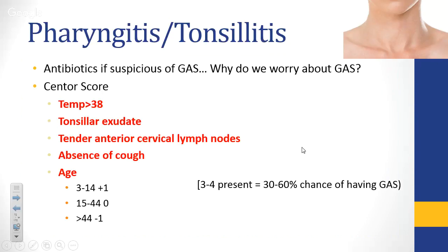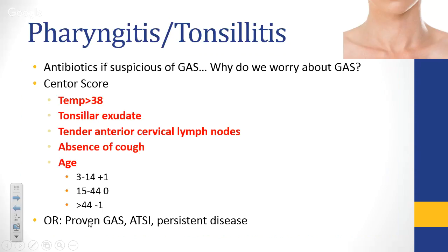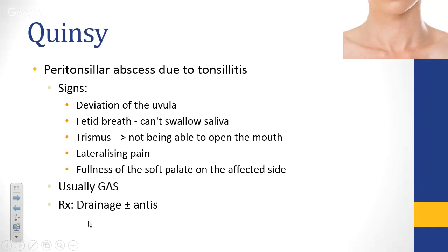So the Centor score basically just gives you a likelihood of having group A strep. If your temperature is over 38, if you have tonsillar exudate, tender anterior cervical lymph nodes, so 3 T's and 2 A's, an absence of cough, and then your age adds up to a point. So that's how you know if it would be GAS or not. But you definitely have to give antibiotics if they're an Aboriginal and Torres Strait Islander, or if they have persistent disease.